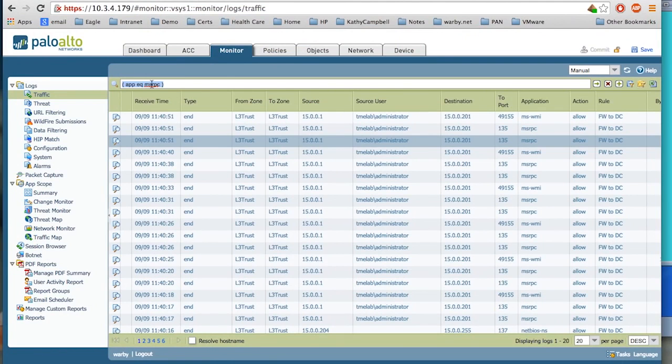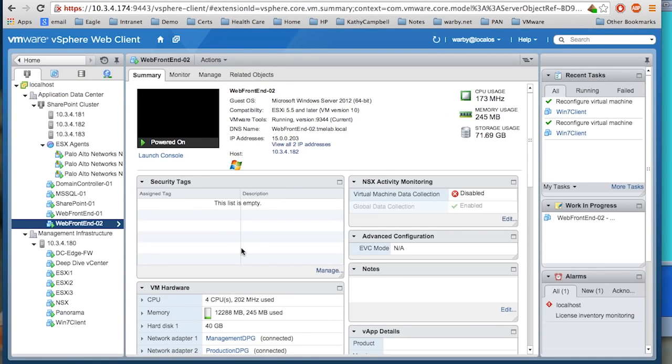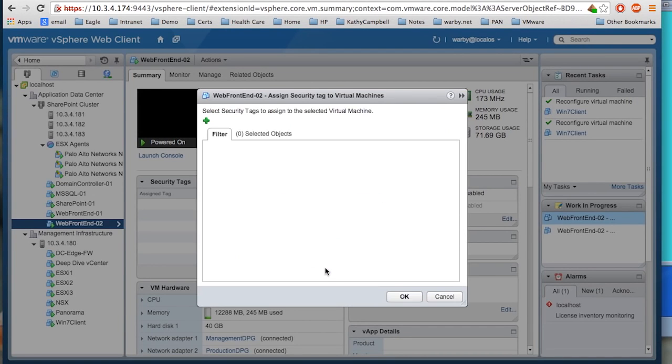And if we look in the logs for ping for recent traffic, we can see, for example, that the Windows client was able to ping the first one, Web Front-End 1, but when it tried to ping Web Front-End 2, it was denied. And the reason is it hasn't been yet added to that dynamic address group. So in this case, the dynamic address group membership is coming from NSX. It doesn't have to be from NSX. It could be directly from a vCenter or from a host. But in the case of NSX, I'm doing it based on security tags.